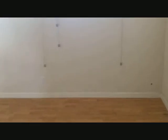Bedroom number one, it has four bedrooms. Closet. Bedroom number two, this is the master. Tile floors with some tile up about halfway up the walls. Wooden floors here. Bedroom number three. And bedroom four.